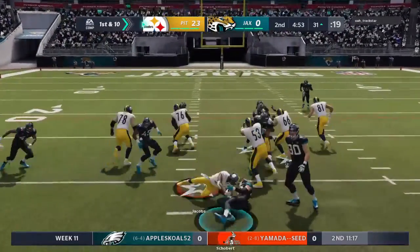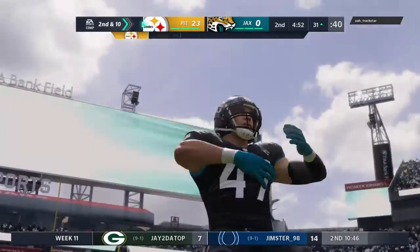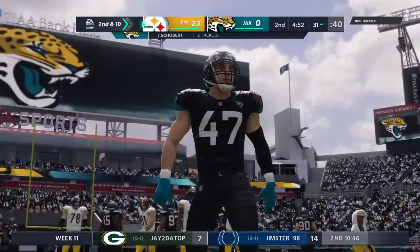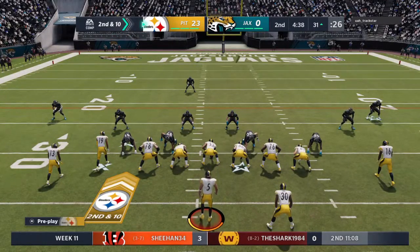On first down, they go with Jacobs again. And he's going to be met at the line of scrimmage and taken down. Schobert on the tackle. Call it no gain on the play, and it'll be 2nd down. Brings up 2nd and 10 at the 31-yard line.